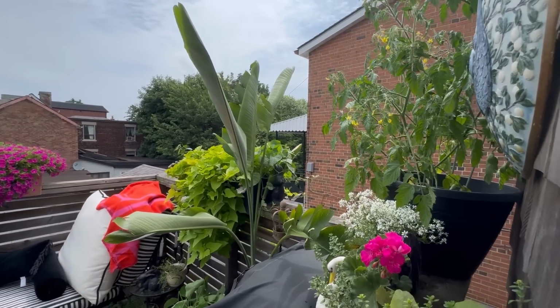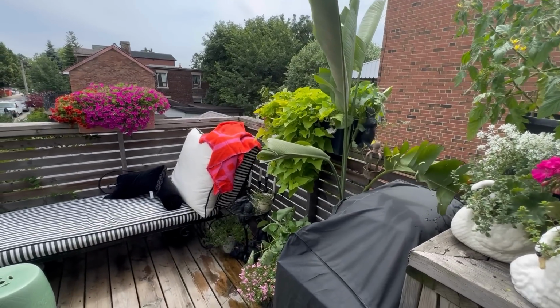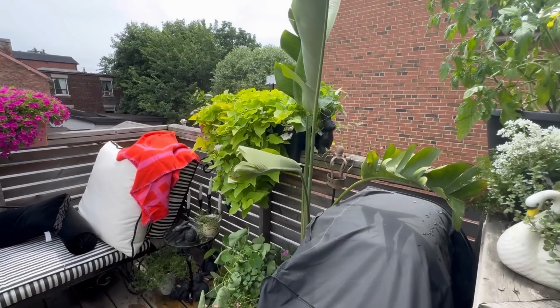Birds of Paradise is doing well, but no new growth on her. So usually I only get 1 or 2 leaves a year, and one dies out. But everything else is looking good. I'm happy with everything.